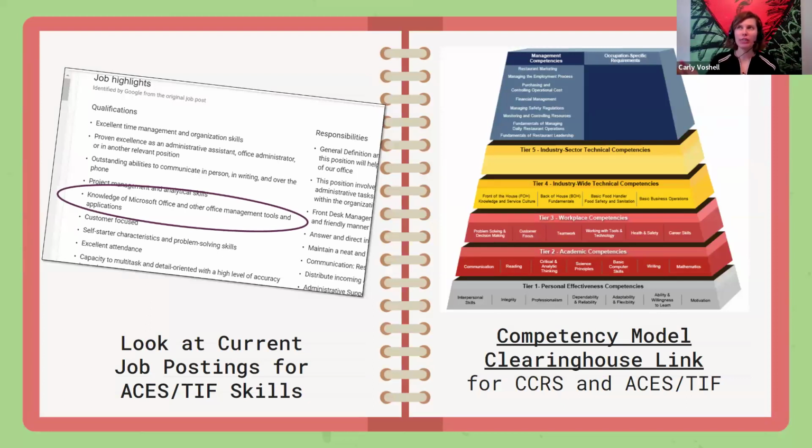When I was preparing this webinar, I'm like, oh, wait, look at all this other stuff that's listed on the job postings. And I'm going to get a little closer to my screen here. On this one, it mentions time management and organization skills. I also see communication in person, in writing, over the phone, project management skills, attendance, problem solving skills. Hopefully for you all, you're thinking, that sounds a lot like ACES TIF skills.